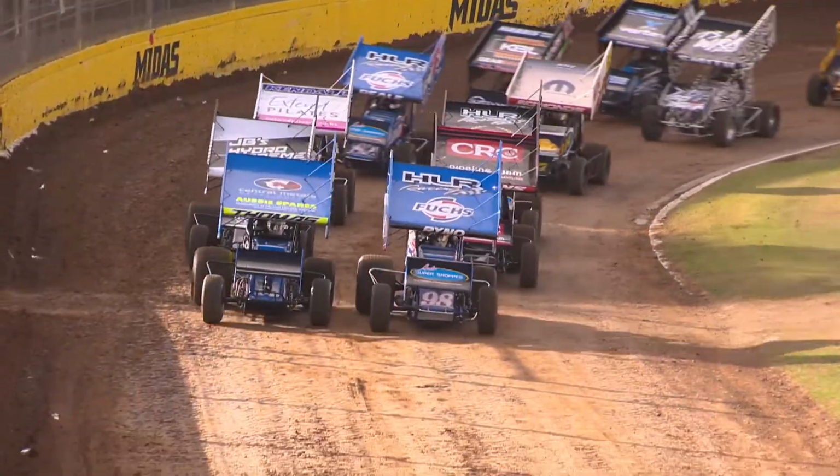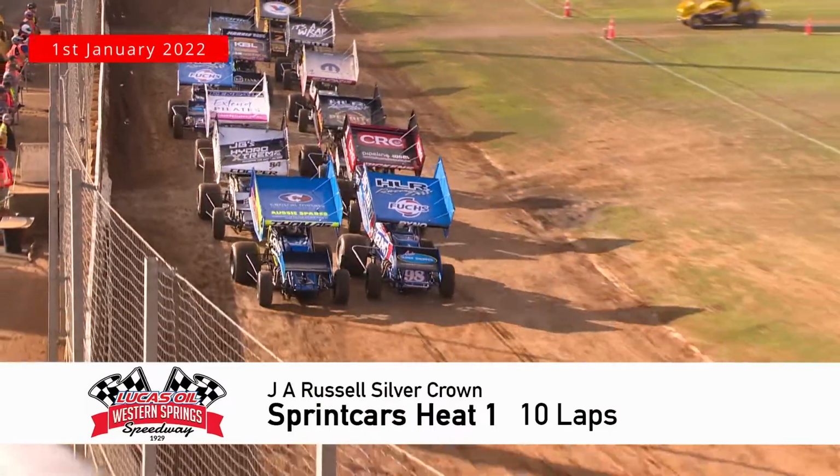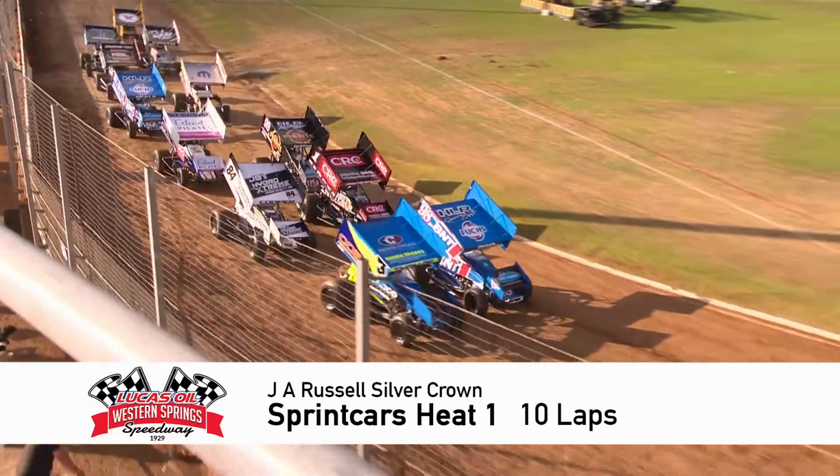Sprint car action with the Winged Warriors taking to the track here for the J.A. Russell Sprint Car Silver Crown. Let's go to the heats with Alistair. So the lights are off around Lucas Oil Western Springs Speedway. The 3NZ will be our pace setter for the J.A. Russell Silver Crown Sprint Car heat race action.